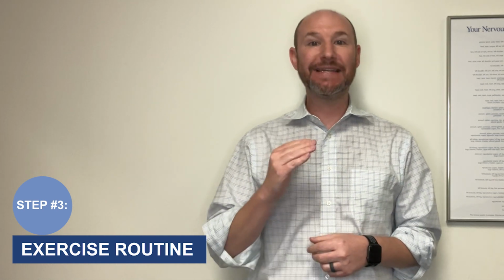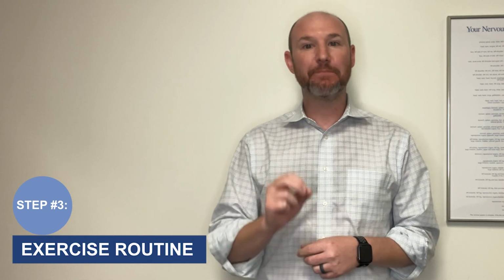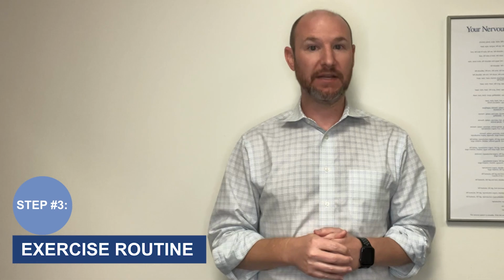I keep this routine simple yet effective, but it is an essential part of the overall process. This stretching and strengthening program doesn't require hours of exercise in the office. Instead, I teach 4 or 5 key exercises that focus on keeping the lower back flexible, stabilizing it, and targeting the soft tissues around the SI joint. These exercises can all be done easily from home.